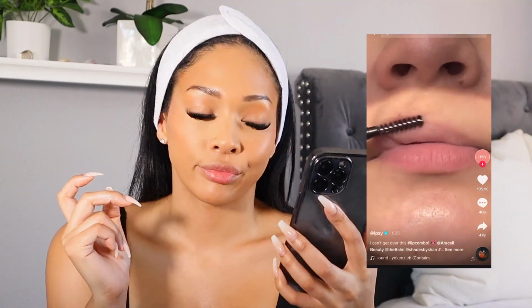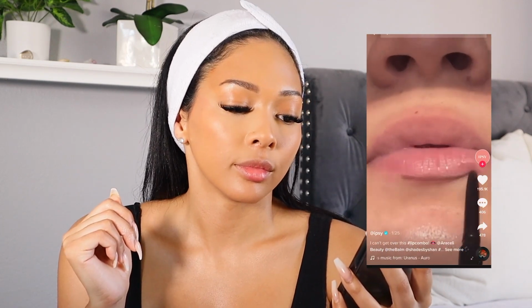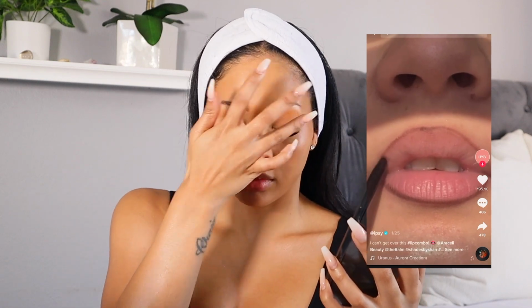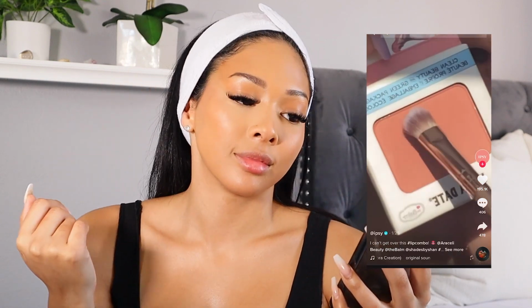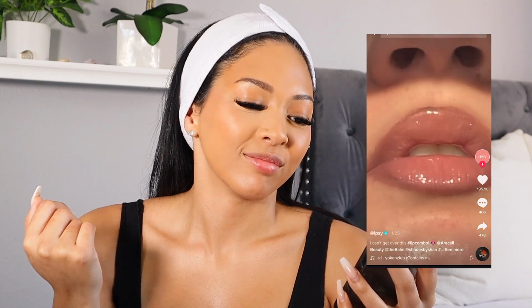So the last hack that I want to try is the lip hack. Your perfect lip shade will be your eyebrow liner, your eyebrow pencil lining your lip. And then whatever you use for blush on the middle of your lip. And then a gloss. Okay.